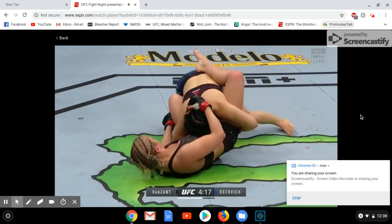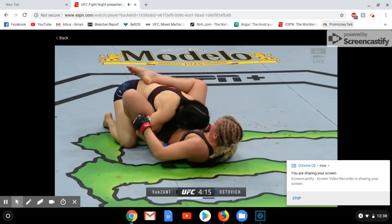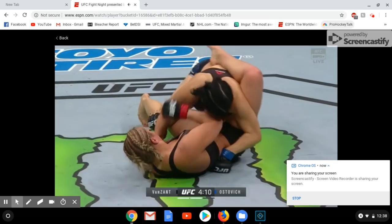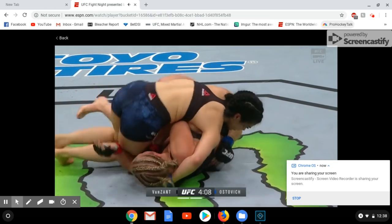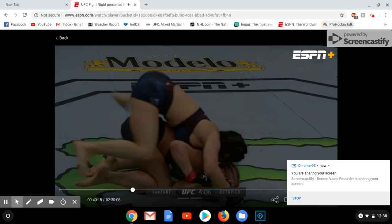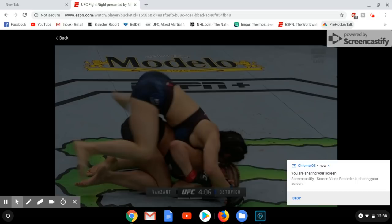Yeah, she's walking right into that right hand, and then Ostovich is on top of guard. Paige keeping it open. Ostovich steps over to half and then gets a pass right through there, which is not the most impressive thing I've seen from Paige. I know Paige does pretty well from top. Not as good on bottom. Didn't really look too great on bottom against Rose Namajunas, and really not looking great on bottom against Ostovich for most of this fight. So it gives up a pretty easy pass.